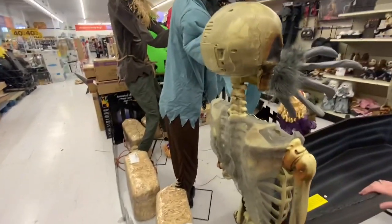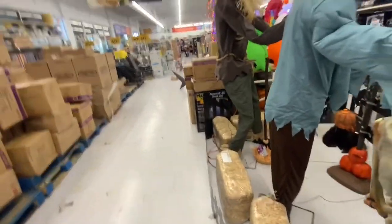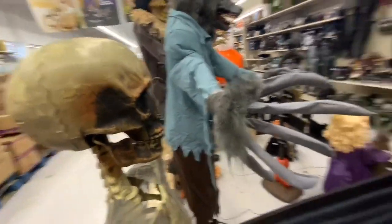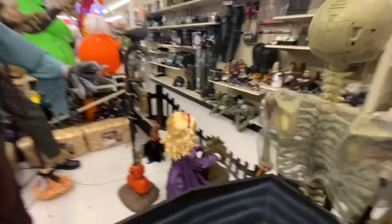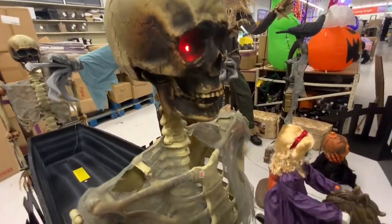Well, their eyes look like they light up. Maybe I'm wrong, but look at their eyes. You can see, oh yeah, they do, right here. Oh, yeah, you don't want to mess with that, though. Well, no, it's on. You can see their eyes. So they just glow red. Oh, okay. And then I'll turn it on.